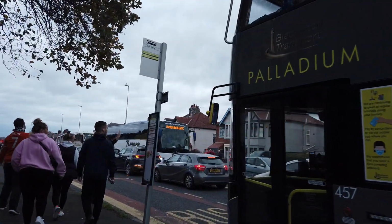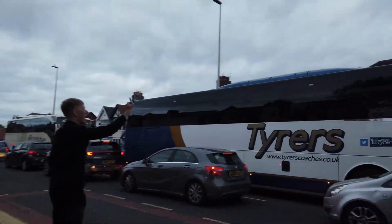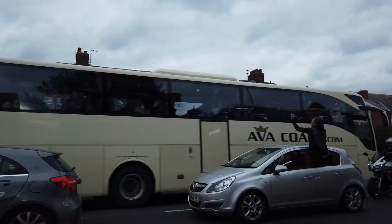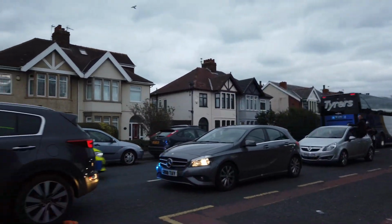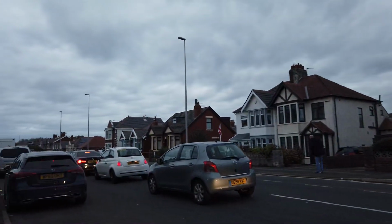These are all the Preston fans going home. They're getting a nice send off. Look at this. Mental. Anyway, I'm going to leave it there now, and I hope I brought you some of the atmosphere after this big game, Blackpool versus Preston, massive derby game, Blackpool winning 2-0, woohoo!